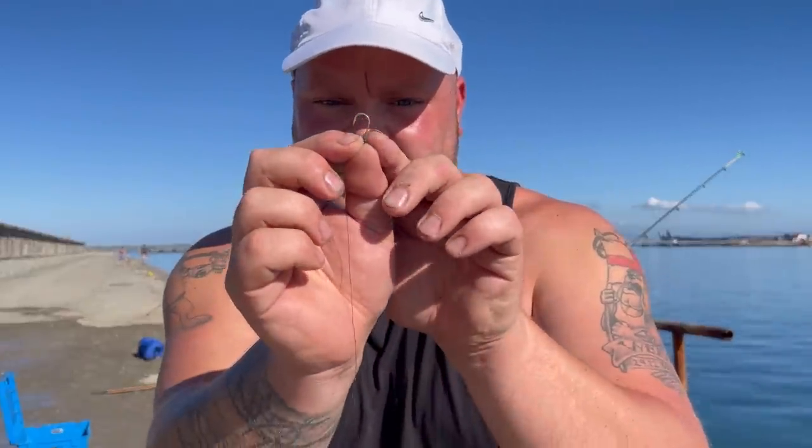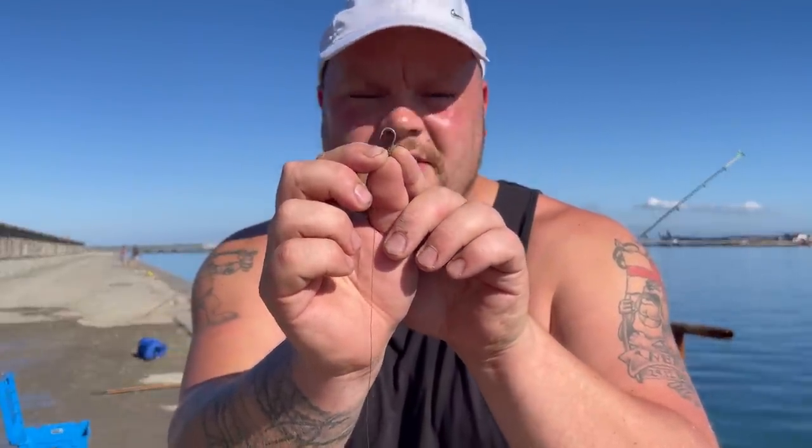I was fishing a size 6 carp hook last time and I was missing a lot of fish because I think there's a lot of smaller wrasse in there. So I've dropped down to a little size 8 now. Or is it a size 10? I think it's a size 10, a little 10 J hook. So a smaller hook with smaller worms, we should hit more.